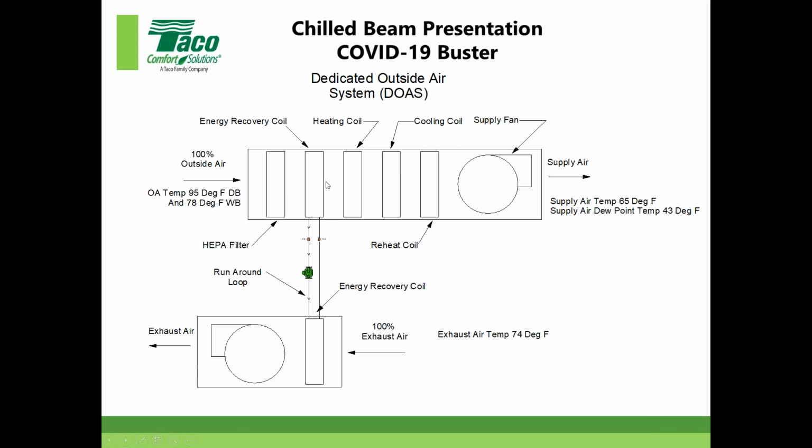It then passes through an energy recovery coil. And in this case, we're using hydronic coils, not an enthalpy wheel. The reason we're doing that in this arrangement is because, again, this is a COVID-19 buster unit. So we are not taking any air that's being exhausted from the building and mixing it with any of the outside or fresh air. Since this is a runaround coil, let me just get my little pen over here. So we talked about the HEPA filter. That's this guy here. The runaround coil or runaround loop is actually a hydronic system, and it's recirculating the water so the air does not get contaminated. So we can take exhaust air from the building, we'll get to that in a minute, and we can use that to cool off the outside air.